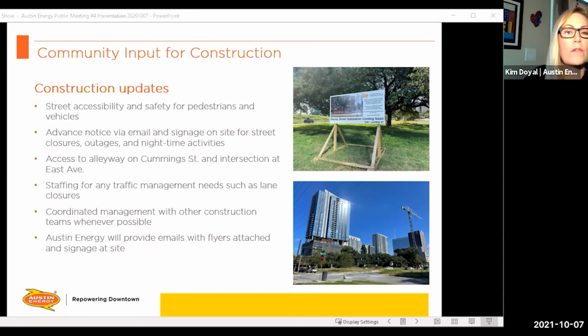We also heard from some of you folks that live over closer to Rainey Street itself, that there might be some issues with accessing the alleyway on Cummings Street. I think maybe some move in, move out could be prohibited there, maybe some issues with picking up your trash. We want you to know we're working on that. We'll be sure to get flaggers and anything we need in there to make sure you guys have what you need. We'll also make sure that we have staffing for any traffic management.